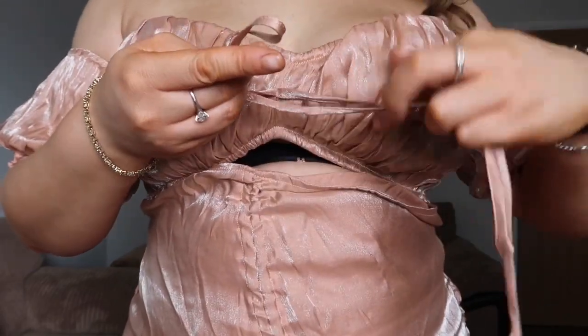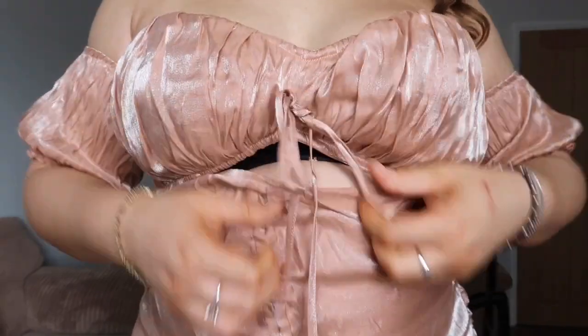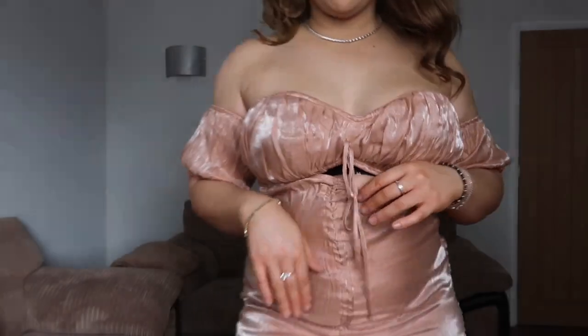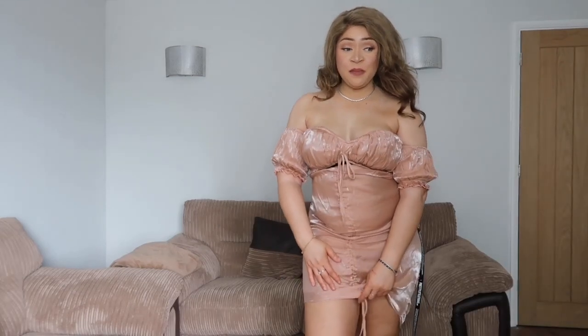Guys, excuse my nails, I've been meaning to do them, but I just haven't had the time. Yeah, so you can obviously tie that in, probably a neater bow than that. So you've got one of those ties there at the top of the dress, and you've also got one down the bottom. I hope the whole dress is showing up on camera.